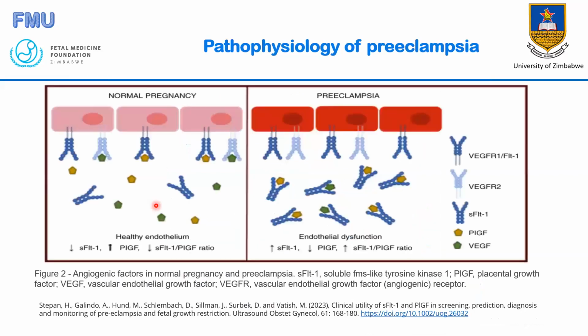This just further expands really what happens. You can see an increase in the sFlt-1 here compared to here, where we have a good balance of PlGF and sFlt-1. You can see the ratio is imbalanced towards the sFlt-1, and this one here is more balanced towards PlGF in women with a normal pregnancy.